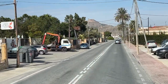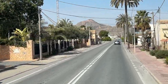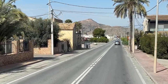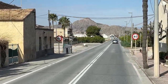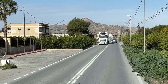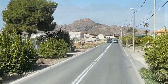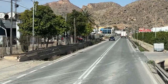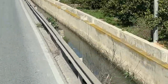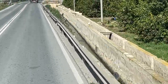This area around here, big citrus area, oranges, lemons, citrus as in the whole fruit, and also they do an awful lot of fruit juice down here. As this is part of the parched south, as they call it, you can see the man-made irrigation systems for the farmlands.